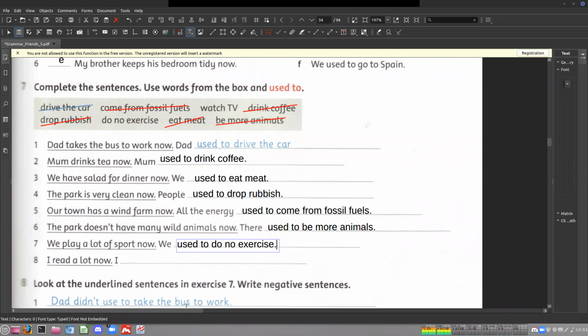Okay. Good. And the last sentence, what do we have here? Gonna pick an. I used. Yes. Can you tell me the sentence? I used to watch TV.